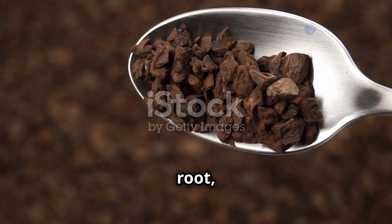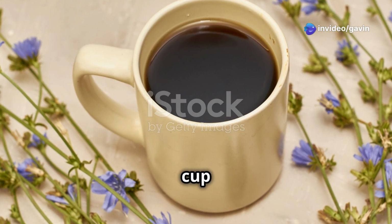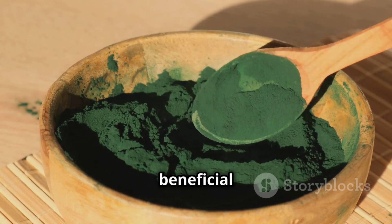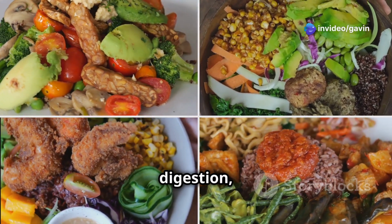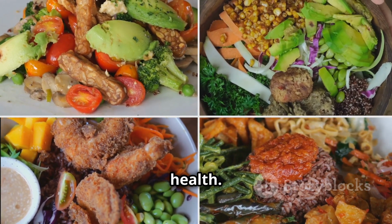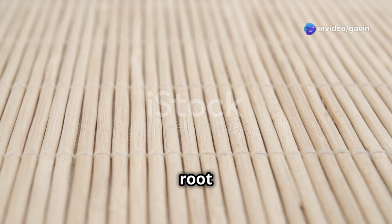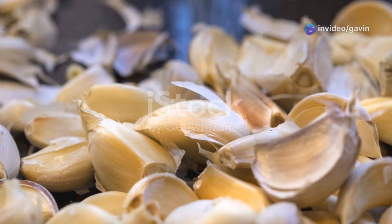First up, we have chicory root, a powerhouse for gut health. It's often used as a coffee substitute, giving your morning cup a naturally sweet and earthy flavor. Chicory root is high in inulin, a type of prebiotic fiber that acts like a fertilizer for beneficial gut bacteria. A healthy and diverse gut microbiome is crucial for digestion, nutrient absorption, immune system regulation, and even mental health. Your gut and brain are in constant communication, often referred to as the gut-brain axis. By incorporating chicory root into your diet, you're supporting your digestive health and potentially boosting your mood and cognitive function.